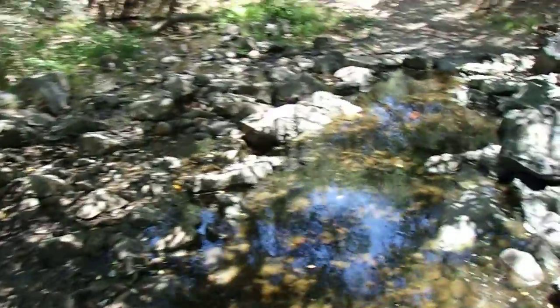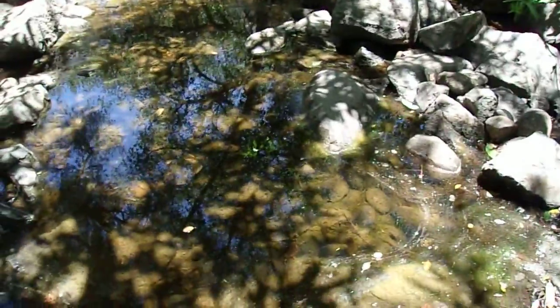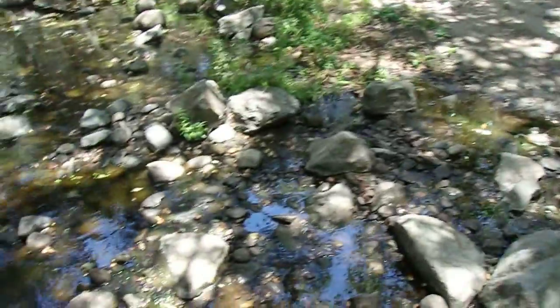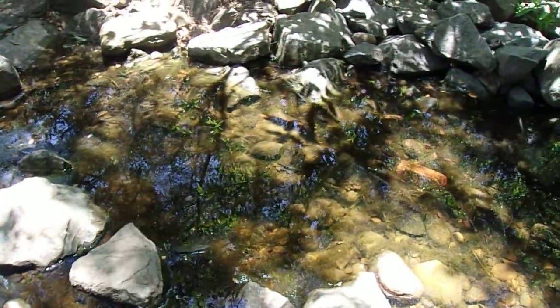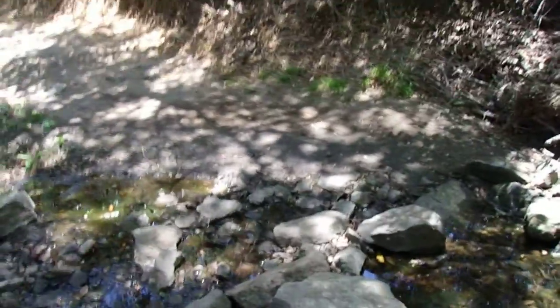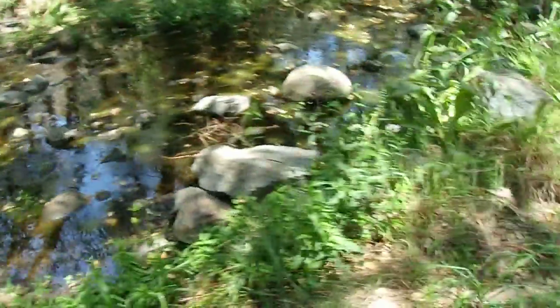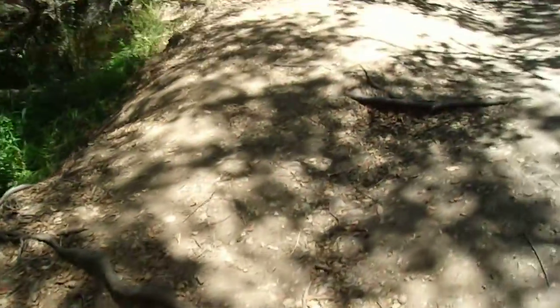Let's see if there's anything in this water here. Don't really see much except for aquatic insects. I cross these slowly because I don't want to slip and get all soaked, but also trying to keep an eye out in case I see something interesting here in the creek. Sometimes you don't know when you're going to find something really neat in there.